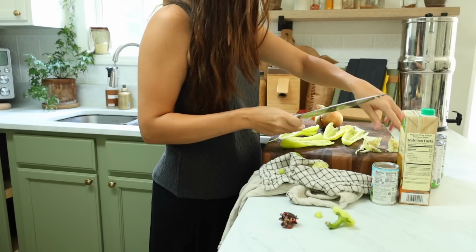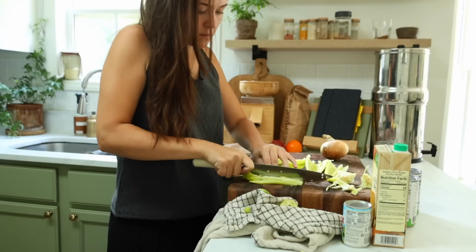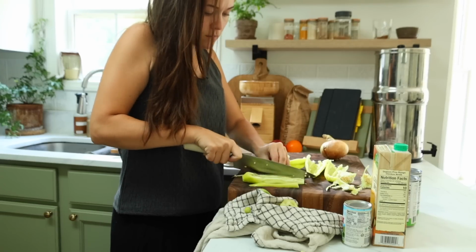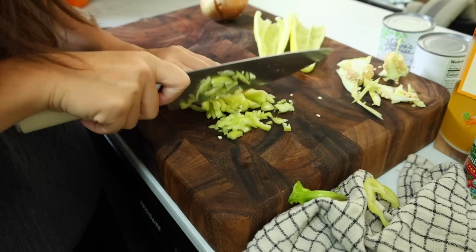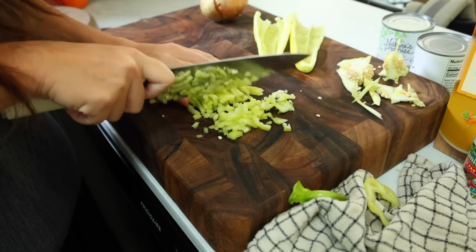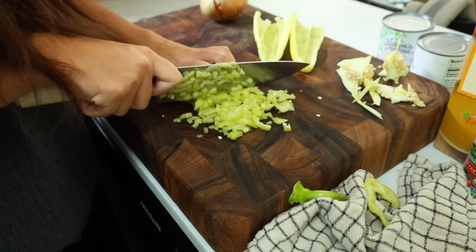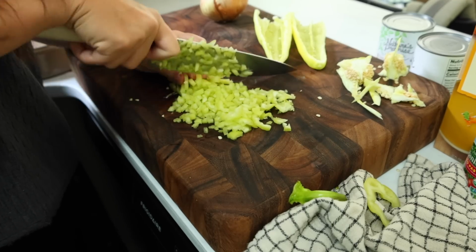I love just throwing together a soup and putting it in the fridge for the next day, for lunch or for dinner. And this one especially, you can use mostly pantry ingredients with just a few fresh vegetables that you have on hand. And so I'm just taking this pepper that I am chopping up really finely. And I think that's kind of the key to good soup, if you're not pureeing it, chop everything as finely as you can.